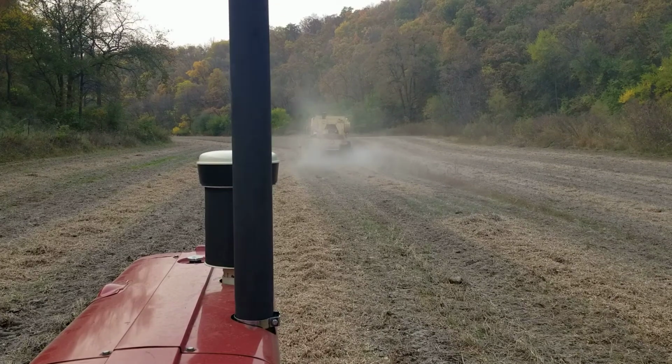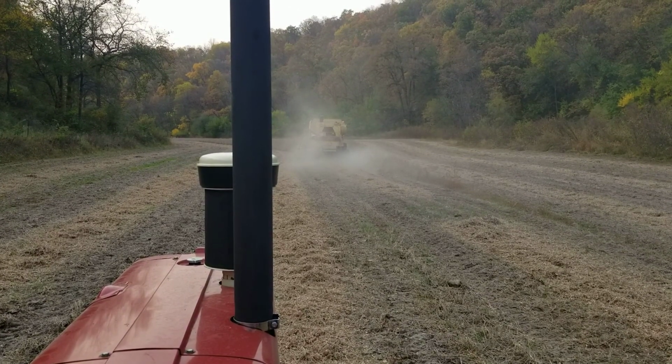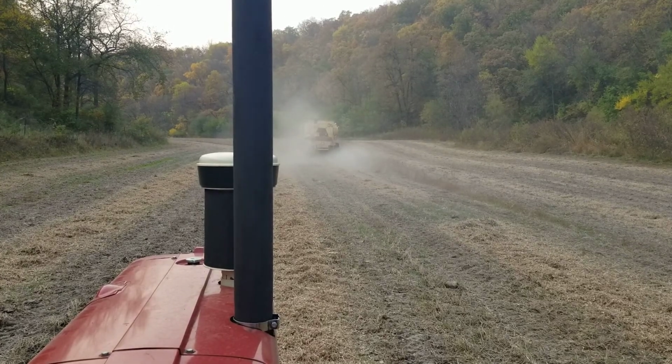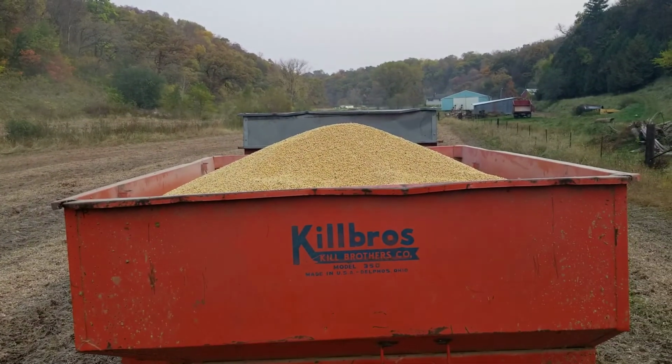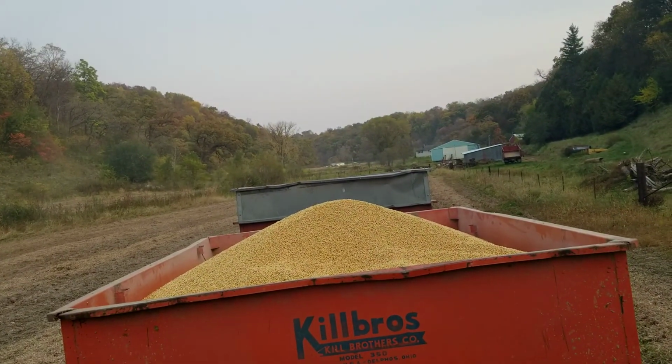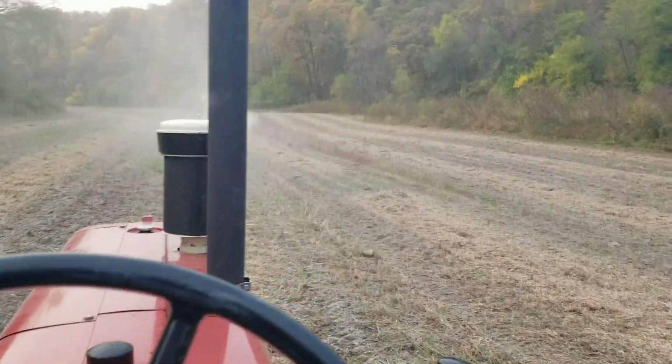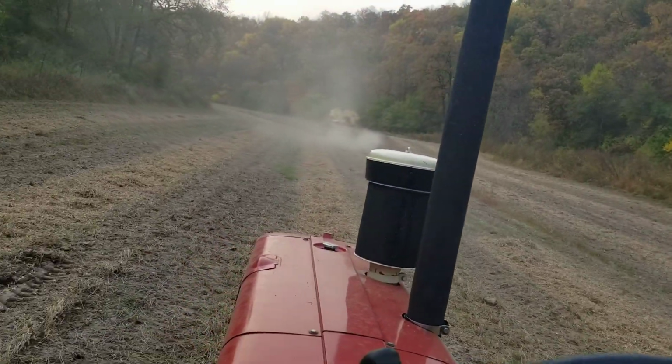It's go time. Right here, the back wagon's not quite half full, I don't suppose, but technically, I guess we started last night.